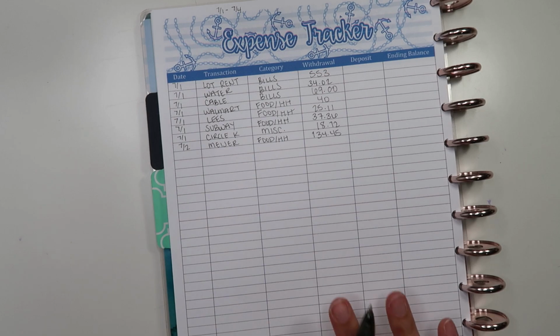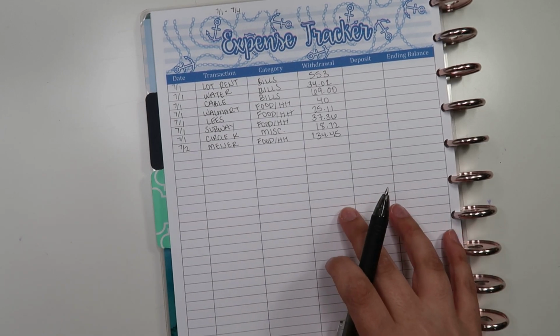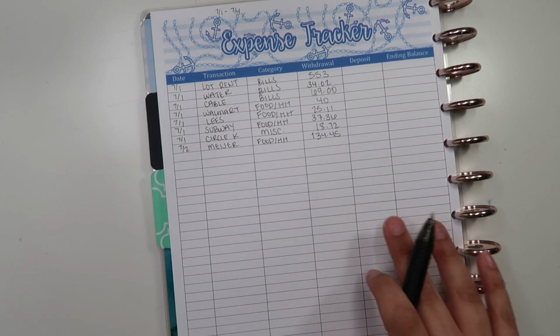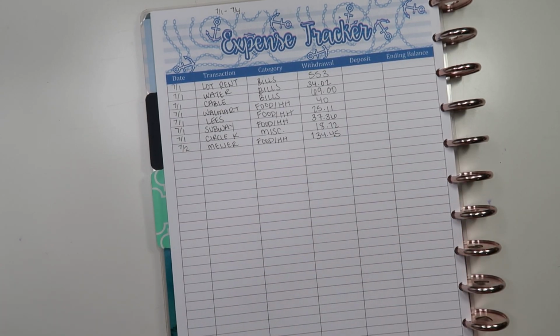So that was everything for our typical budget. I'm gonna really quickly categorize this and add it up, and then we're gonna flip to the sinking fund section where you will see that we've spent quite a bit there as well.